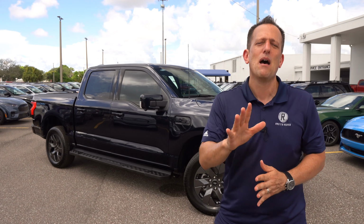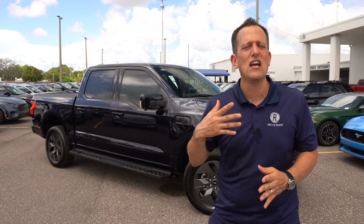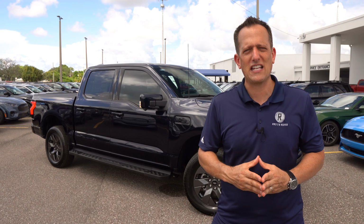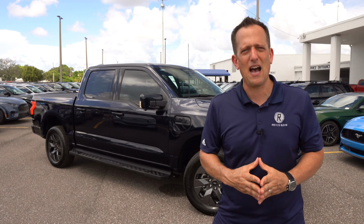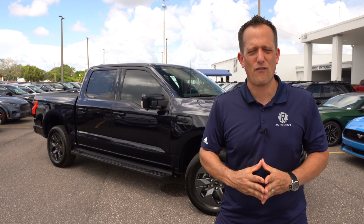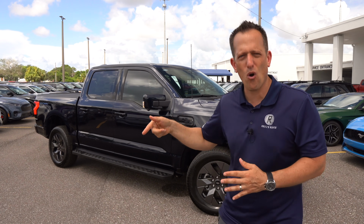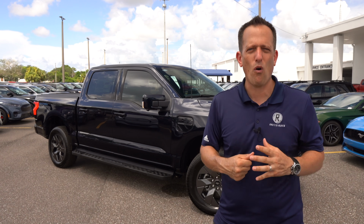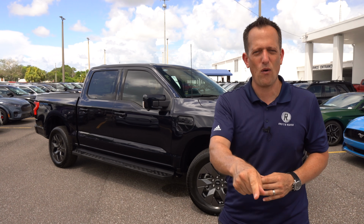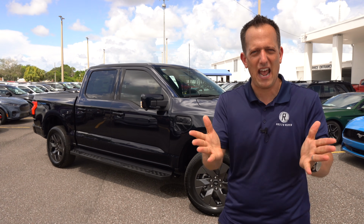and it kind of makes sense. But what I want to find out is, as more brands come out, we did the review on the Chevrolet Silverado EV, we got the upcoming Ram Rev 1500 that's going to be getting in our hands very soon. Should you be going with the Lightning, or should you go with a Silverado EV or a Ram Rev 1500? Let's go ahead, let's dive into this, like I said, antimatter blue Lariat and find out.